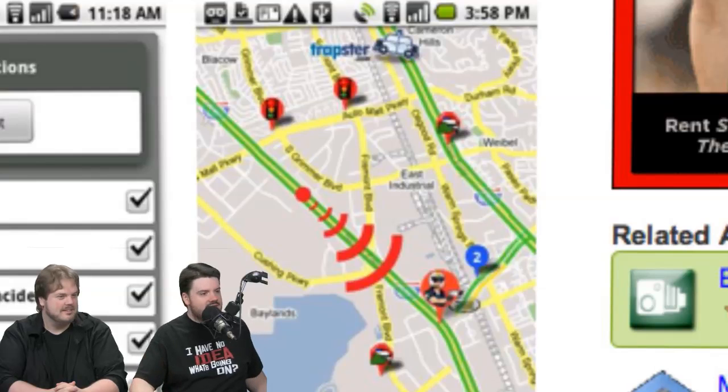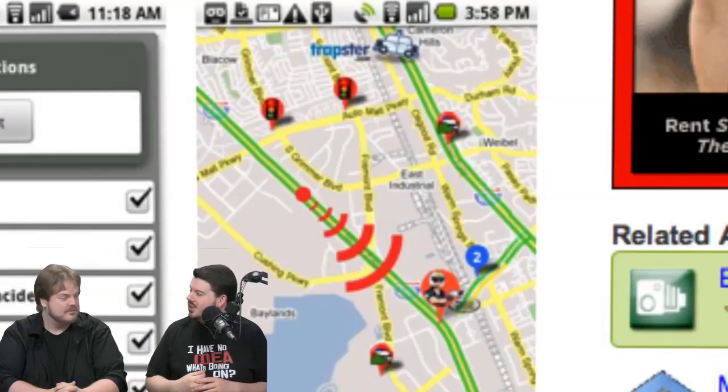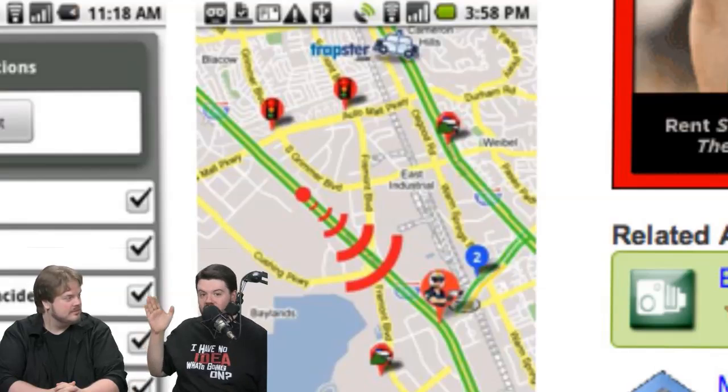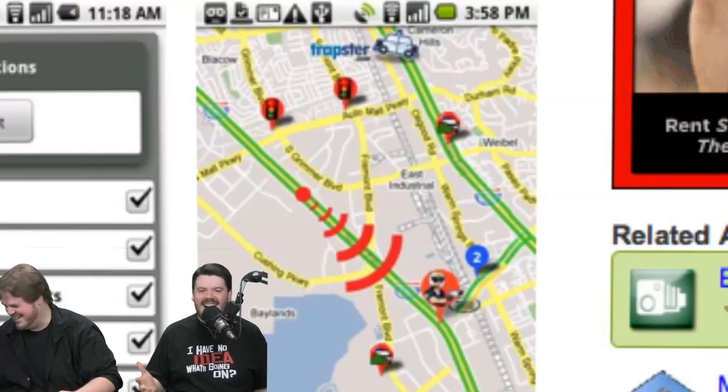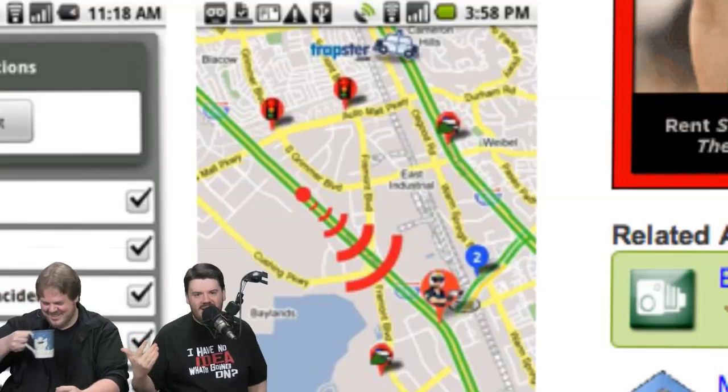But what it's supposed to do is, as you're driving down the street, look at what's coming up and give you an audible alert with voice packs. I've got Arnold Schwarzenegger: Look out! There's a cop! It's awesome. I wish I could have brought my Android phone out here, but it's upstairs charging because I was using Trapster. I drained it completely dead.